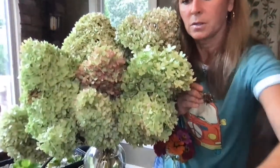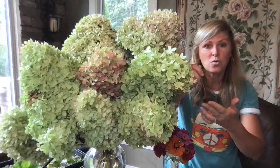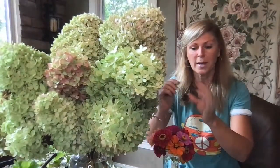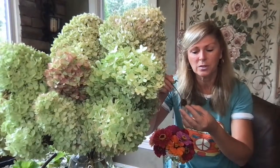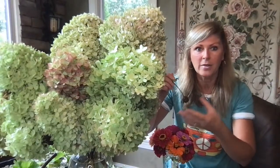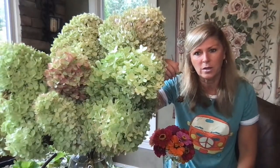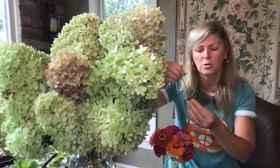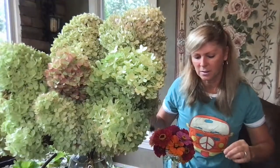Let me get rid of some of this stuff here on my keyboard. If you hang them upside down, you know that the flower is dried out, because you don't want to store them when there's moisture inside. If you store these when there's moisture inside, they're going to get moldy and then you won't be able to use them. So hang them upside down, usually for about a week, and then it's going to be perfect. So that's the zinnia story.